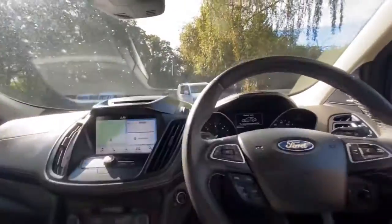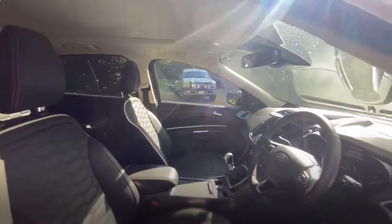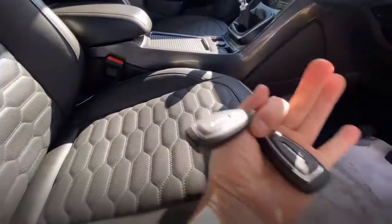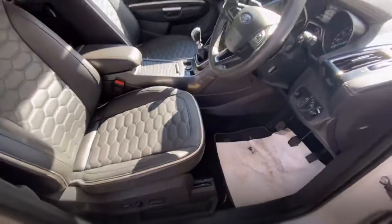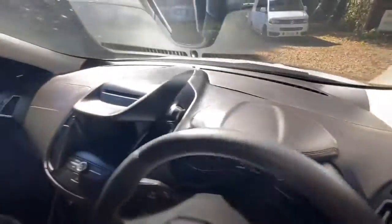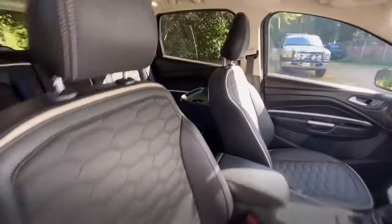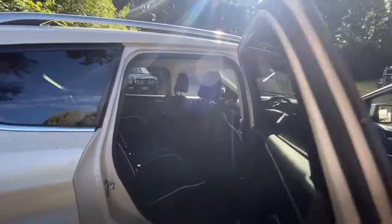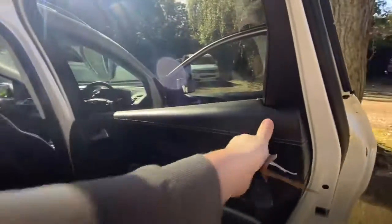Let's have a quick look at the seats in the back. Let me switch the engine off. It's got on here 2 keys, proper Vignale keys. It's a beautiful car, it really is. I love the paint, love it.